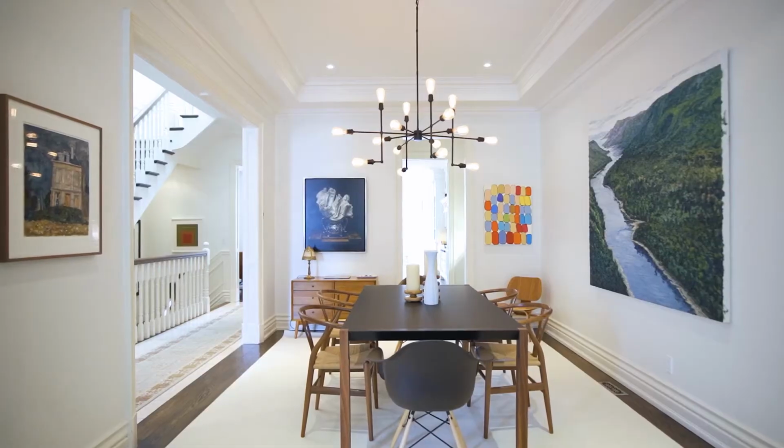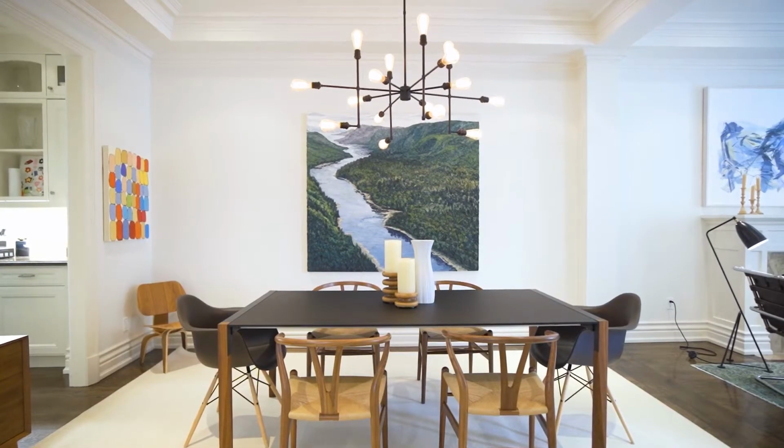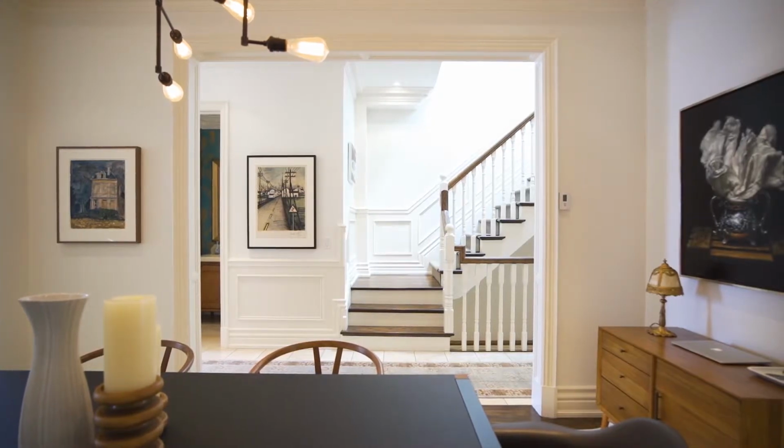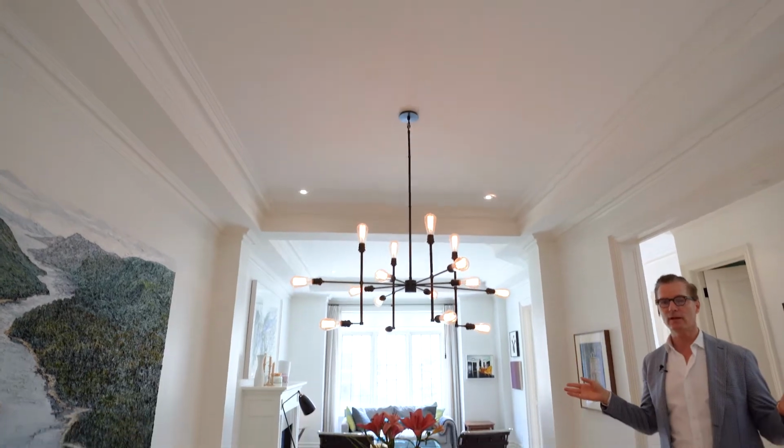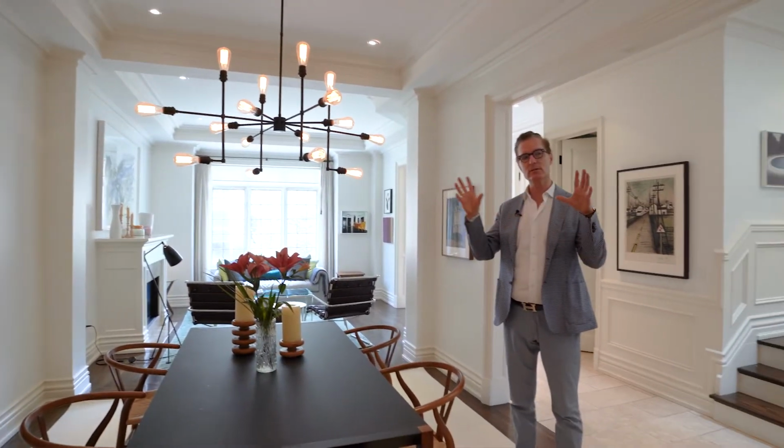Okay, so this is the dining room. Again, coffered ceiling. You see this more contemporary, modern farmhouse, industrial style lighting. The sellers here have an extraordinary art collection, so you see there's a lot of wall space to hang art.